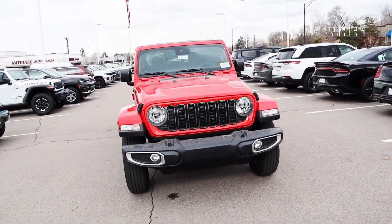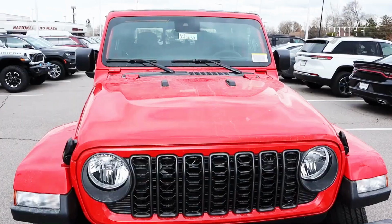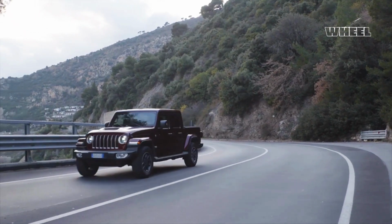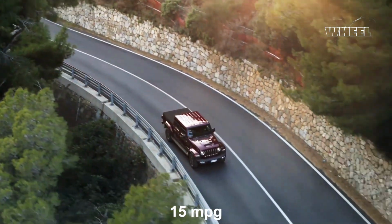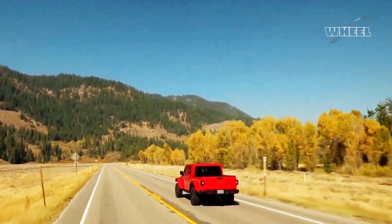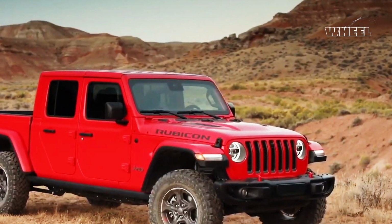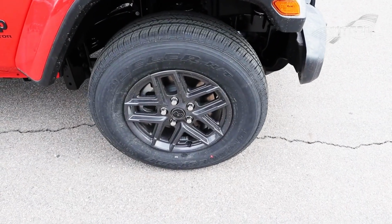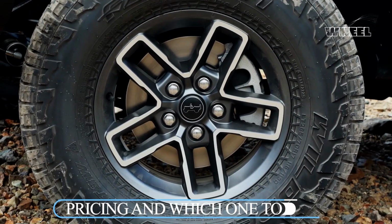The most fuel-efficient model was the Overland, which got 21 mpg on the interstate. The Mojave only managed a somewhat worse 15 mpg. The latter had larger tires and a higher rear axle ratio, 4.10, compared to 3.73 on the Overland. Visit the EPA website to learn more about the Gladiator's fuel efficiency.